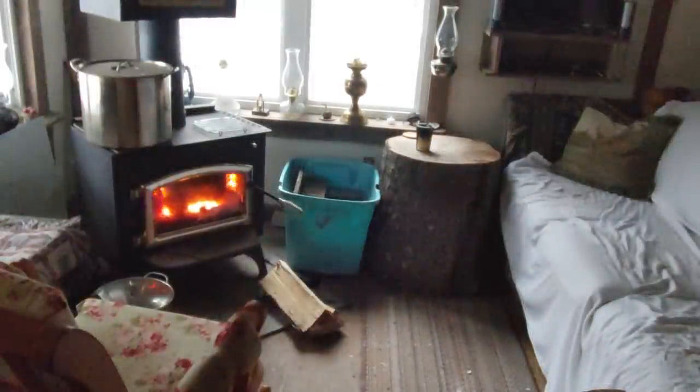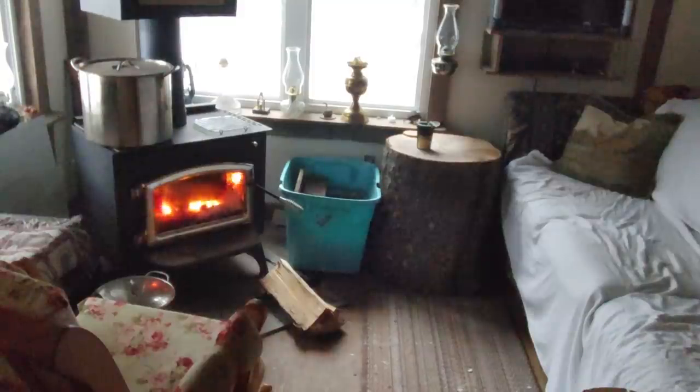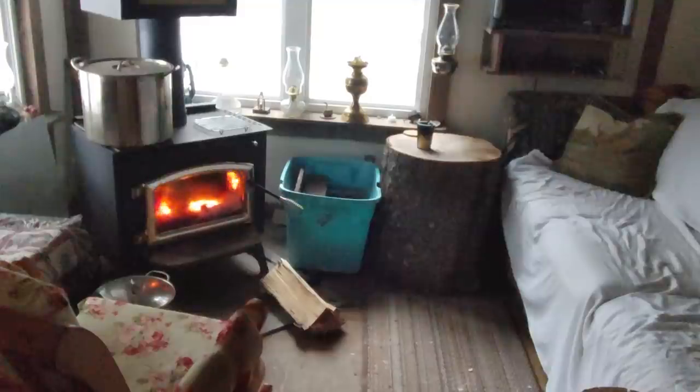Didn't take it long to get going pretty decent here. It's going to take a while to warm it up. Minus 16 outside, minus 10 in here. Hopefully it's going to warm up fairly quick. About 2 hours probably.